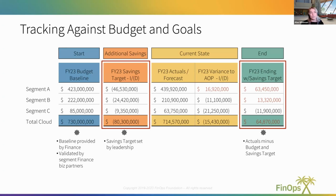To track against budgeting goals, we start with our budget baselines. Budgets are aggregated across our whole organization, then validated by business partners. It's important to highlight that finance provides the budget, but partner with the teams running the applications to set this budget. We consider this our starting point. Then there's the leadership priorities and goals. We have the savings targets that are set by our leadership. We then allocate savings targets out to our segments based on a percent of spend.